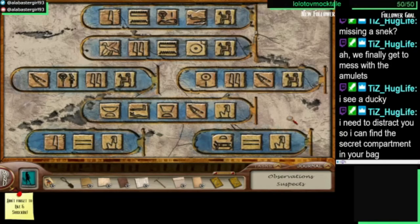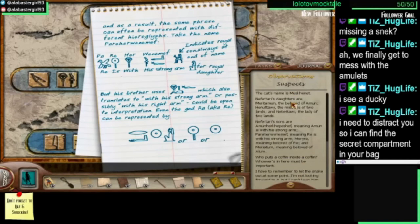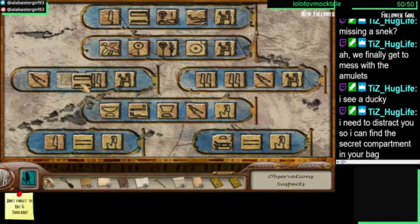So that is... Ray is with a strong arm, so... Ray... Okay. I think. Ray is strong arm. This is Parehir Wenemeth. Okay, so that's good.